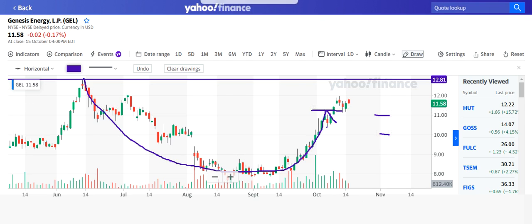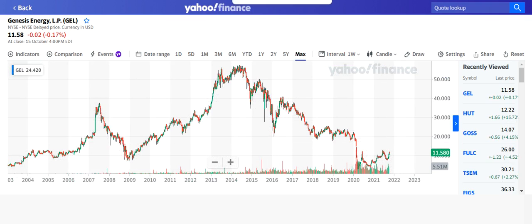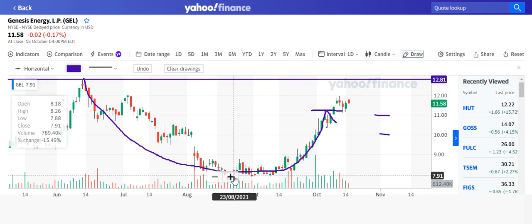And who knows where it could go from then, guys, because it could just break out. Let's go back to that bigger time frame. Look at the potential on this stock. Who knows where it's going to go. So there's the first take profit, and then it could break out from there. But also look at this, guys. Let me just zoom back in again.